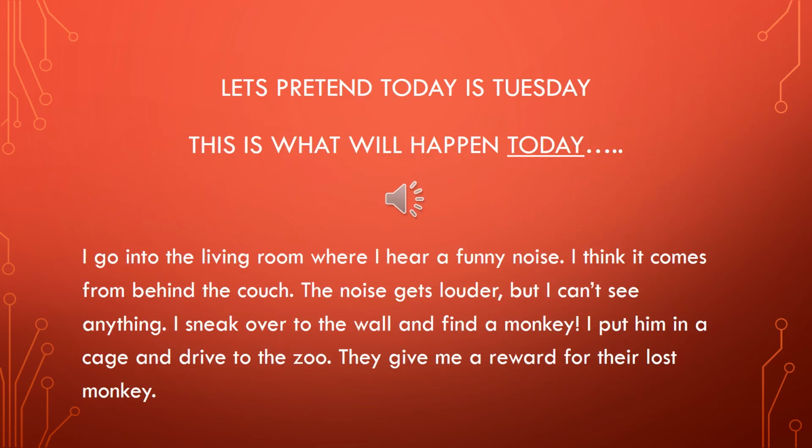Just like we did before, we're going to look at a paragraph about today. I go into the living room where I hear a funny noise. I think it comes from behind the couch. The noise gets louder, but I can't see anything. I sneak over to the wall and find a monkey. I put him in a cage and drive to the zoo. They give me a reward for their lost monkey.